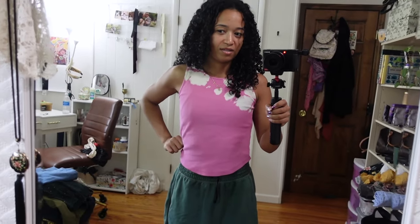So up first for the haul is this top from Zara. It's kids', so that's why it looks a bit big on me right here, but I might alter it because I feel a bit weird with it being like that. This reminds me of a butterfly wing, so that's why I got it. I feel like tie-dye is out of style, but that's what it made me think of, so I decided to pick it up anyway.